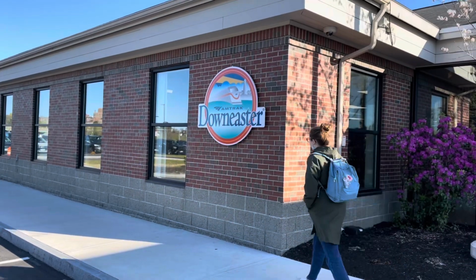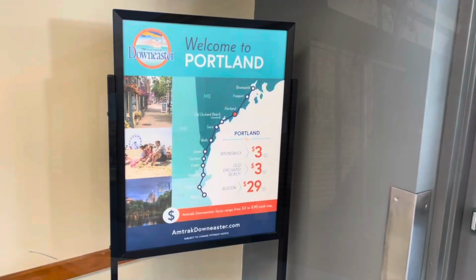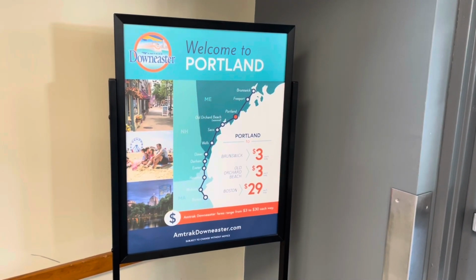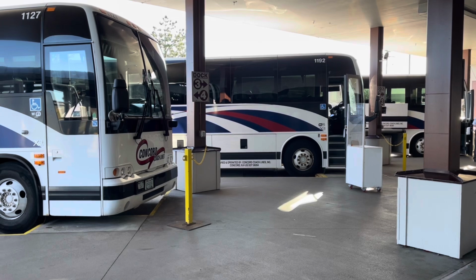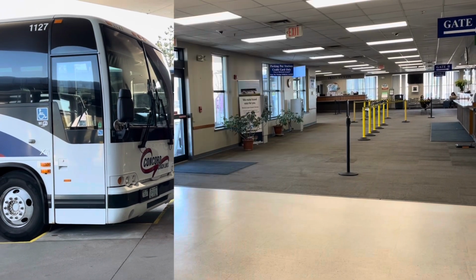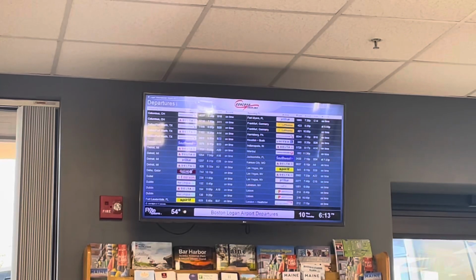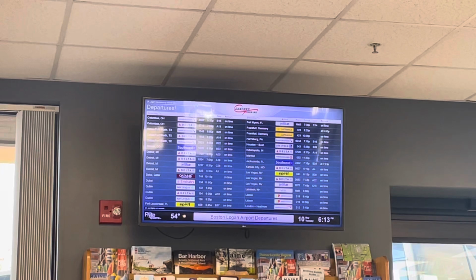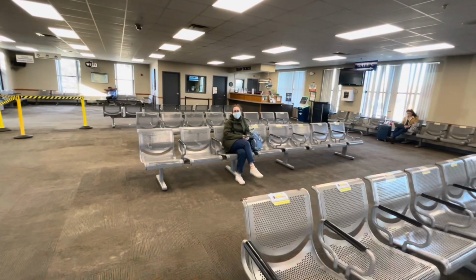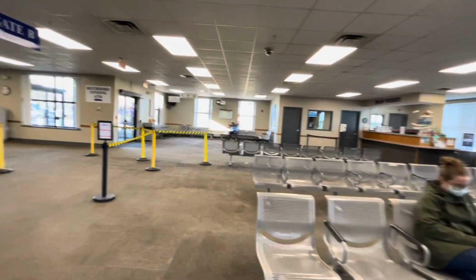Portland Transit Center is located way too far from the actual city of Portland, and aside from serving the Downeaster, it also serves the Concord Coach bus system, which can also get you to Boston, although of course I recommend the Downeaster. The waiting area actually has a departure screen for flights from Boston Logan Airport, and a lot of people that were on our train this morning actually came from the airport and took the train home.